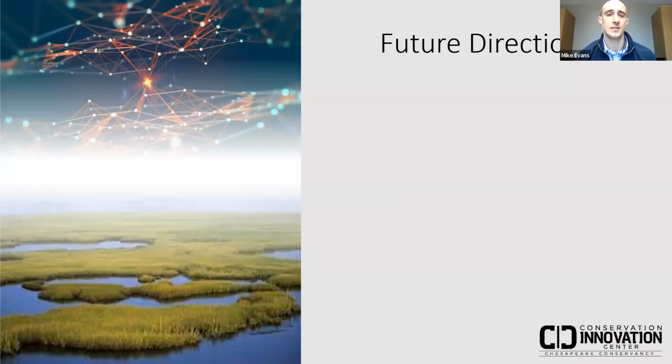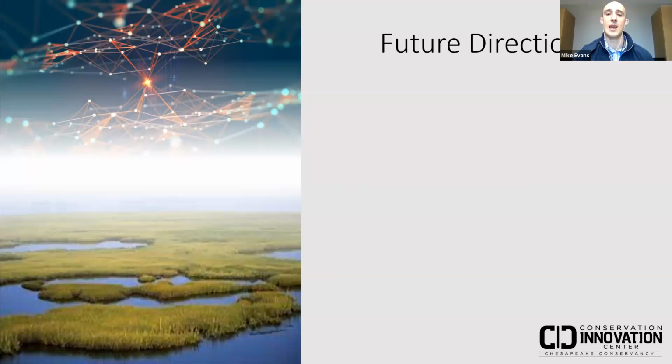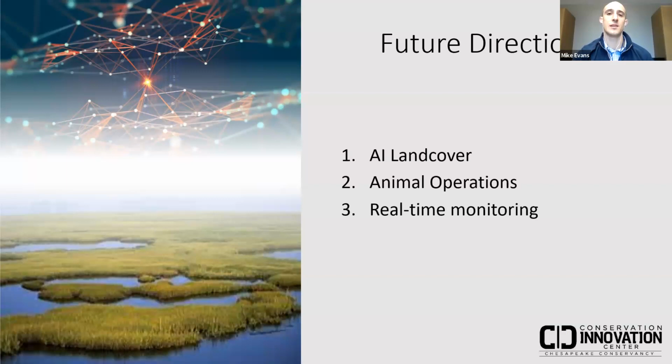So I wanted to end my time here by sharing some of the future directions for this next generation of precision conservation work. Like I said, we're very excited about the tools that we have and see many different applications for them. So we want to strengthen and continue, obviously, our relationship with the Chesapeake Bay Program.